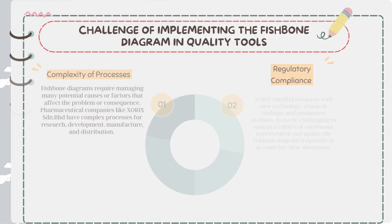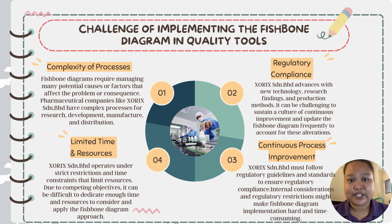Thank you. My name is Noreta. I'm going to explain about the challenges of implementing the flowchart in quality tools. The first challenge that Xorix company faces is complexity of process.